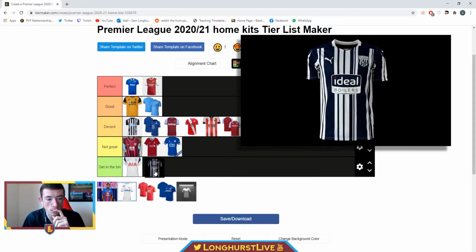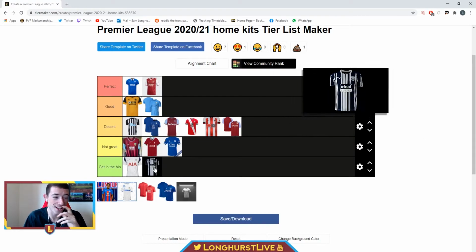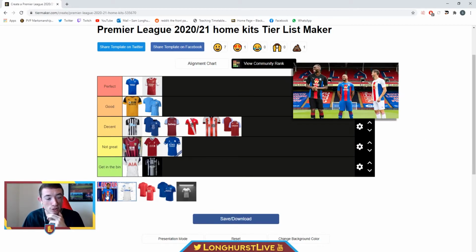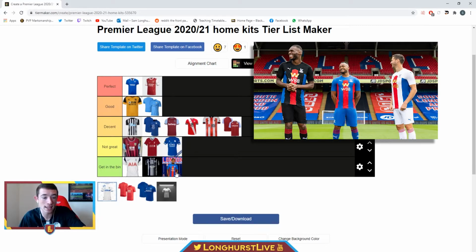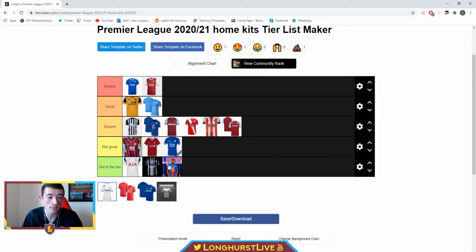Now, West Brom's is a barcode. Simple as. I'm not a fan of barcodes, funny enough. I'll put it in the bin for that. And Crystal Palace joins them as well. I think Crystal Palace's kit this year is horrific. I think it's just not very nice. I don't like it. So I think there are three in the bins for sure. West Brom's is a barcode. And Crystal Palace's stripes have been converted to some weird sort of arrows. I'm not even sure. I have no idea what they are.